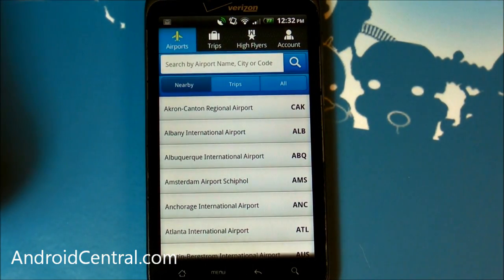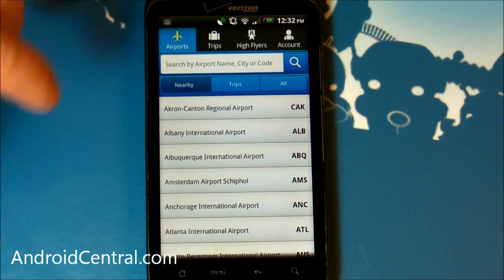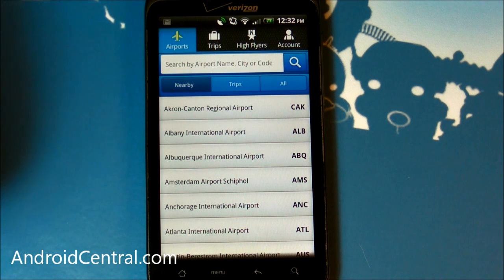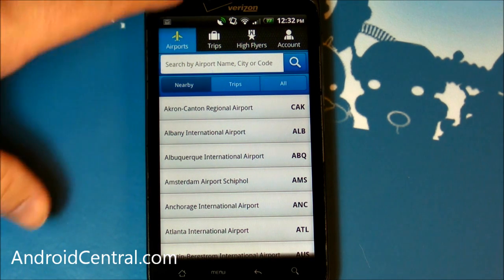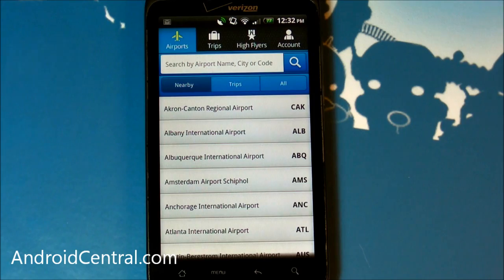So that's a quick look at GateGuru. Can't wait to get this on the road and actually give it a shot. I think it's an interesting mix between TripIt, which I use all the time, and FlightTrack. Something I'd like to see added would be flight status as you're in the air, you know, maps and stuff like that.